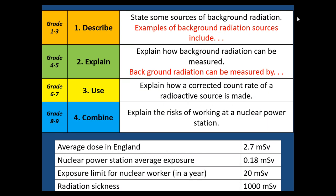So to bring these ideas together, please, for number one, describe, can you state some sources of background radiation? Sentence starter in red. For number two, explain, can you explain how background radiation can be measured? Sentence starter in red. For use, can you explain how you can measure a corrected count rate of a radioactive source? And then for combine, using just some of the examples of radioactive doses in the table below, can you explain the risks of working at a nuclear power station, please? Okay, so pause the video.